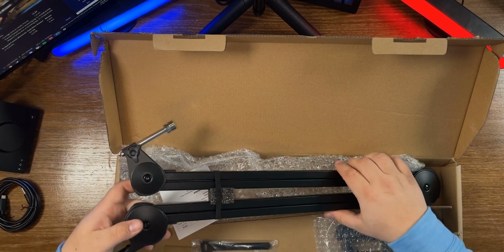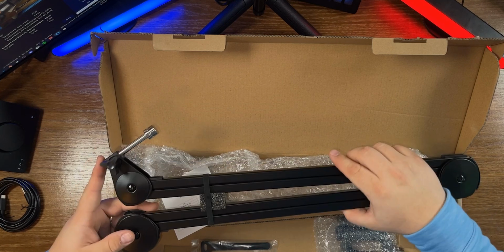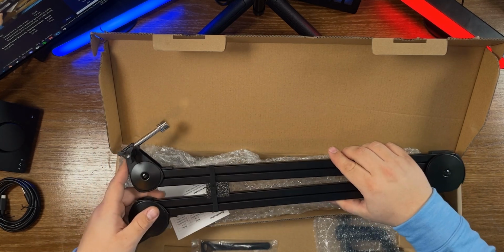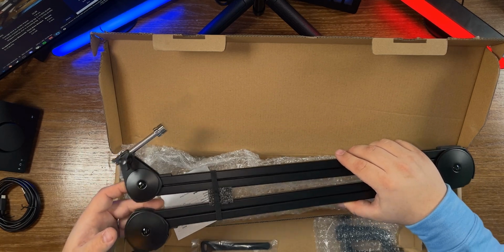And so far, it feels great, but I guess we need to mount it to figure out exactly how it's going to feel. So let's go ahead and get all of this installed on the desk, and then we'll switch over to that microphone so you can hear what it sounds like and show you the Wavelink software.